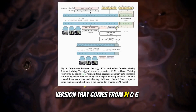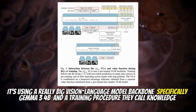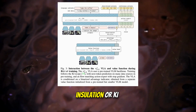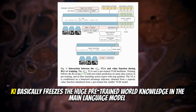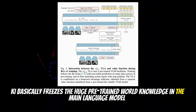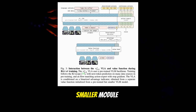It comes from $66. It's using a really big vision language model backbone, specifically Gemma 3.4b, and a training procedure they call knowledge insulation, or KI. Knowledge insulation. Can you explain that quickly? Sure. KI basically freezes the huge pre-trained world knowledge in the main language model. It keeps it from getting corrupted. But it separates out the job of generating the actual continuous robot actions into a specialized smaller module.